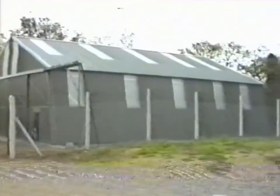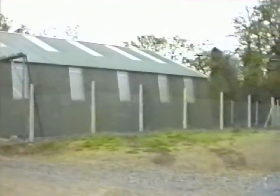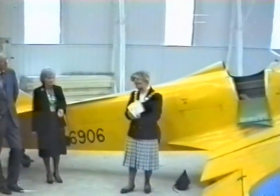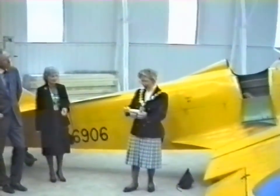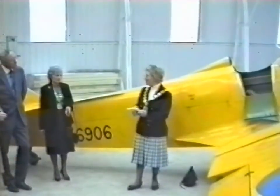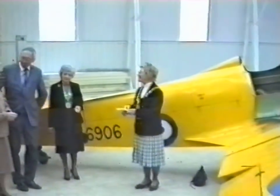The museum was founded with a grant of £60,000 from Wokingham District Council, guided by Major Douglas Goddard. The keys were officially handed over by the Mayor of Wokingham to Jean Fostekew in April 1991.